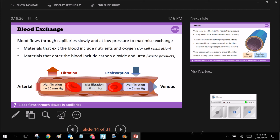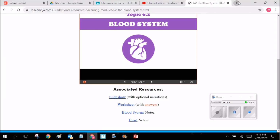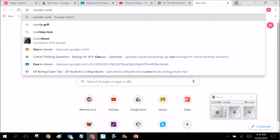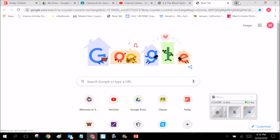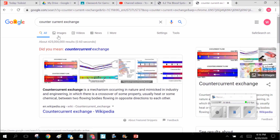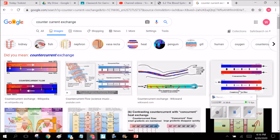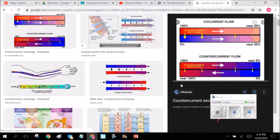I'm going to show you countercurrent exchange so that this makes sense to you. Countercurrent exchange. And this will be a better graph. I think this is what that thing is trying to show, but it's not doing it very well. Or I'm just an idiot, which is also maybe true.